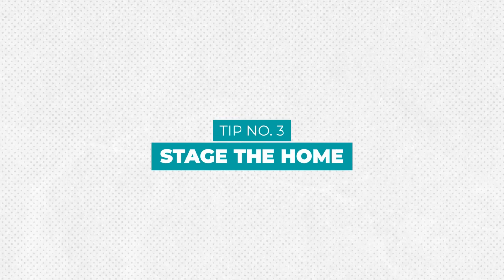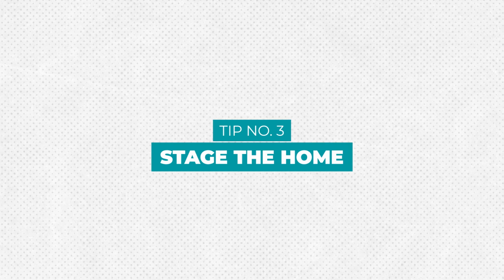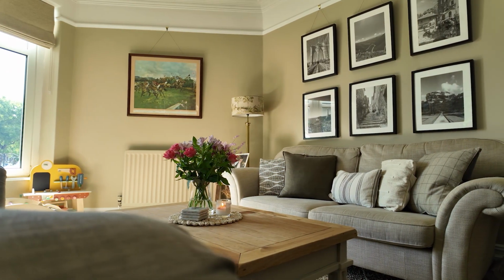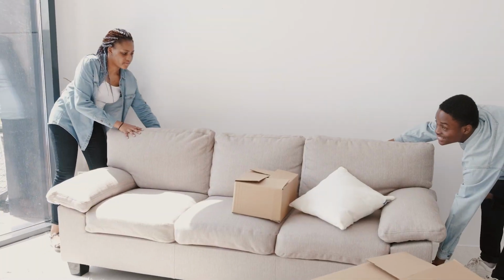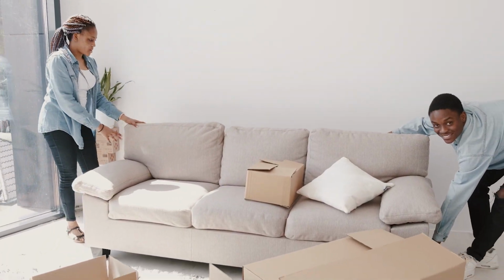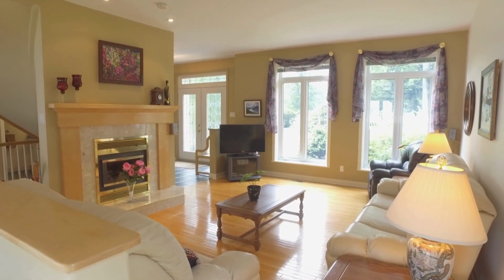Key point number three, staging your home helps buyers see full potential. You don't have to hire a professional stager, but it helps to rearrange furniture to highlight the flow and the functionality of the rooms. Consider renting modern neutral furniture if your pieces are outdated. Light neutral colors tend to make spaces look larger and more inviting. Don't underestimate the power of well-lit homes.